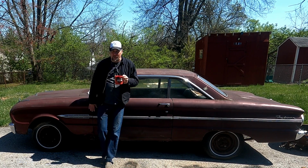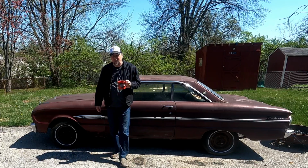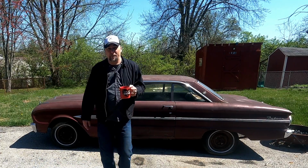I've always loved these cars. I don't know much about Falcons. I know that one day my uncle showed up at my dad's house about 15 years ago or so. If my uncle watches this, drop down and let me know. He showed up with one, and I was like, yeah, I need one of those. His was a '64, I believe, a Sprint model, a little bit nicer than mine, just a tad.